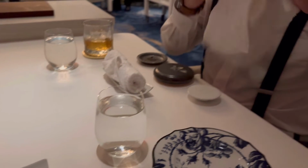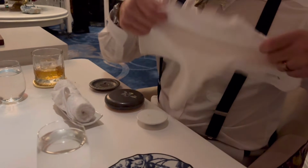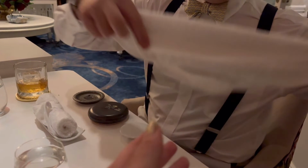They give you little wet, warm hand towels after the canapes to clean your hands, which, by the way, I should have mentioned, they encouraged you to eat these with your hands and have fun with it.